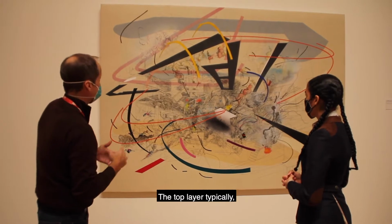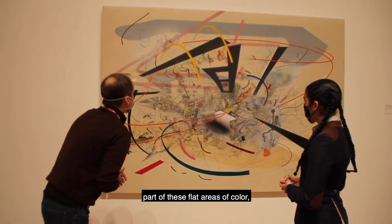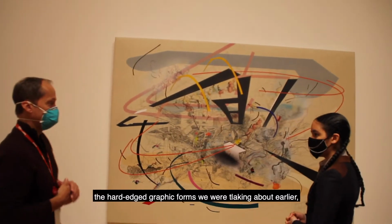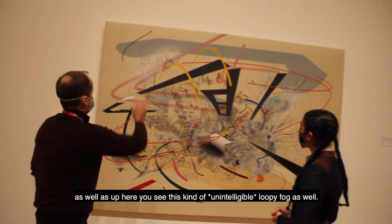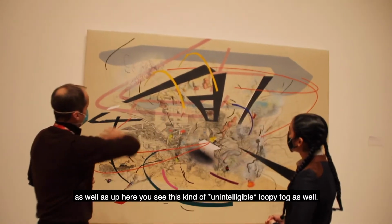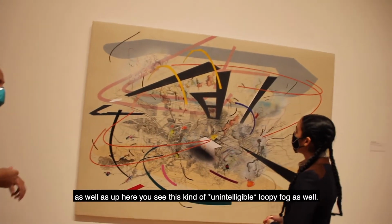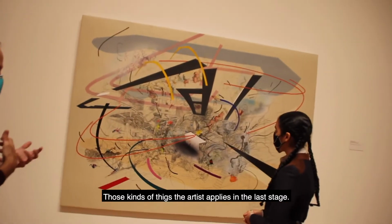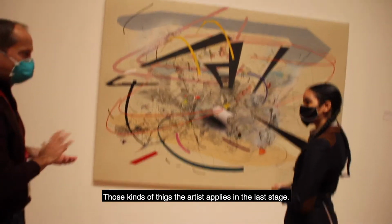The top layer typically are these flat areas of color, the hard-edged graphic forms we were talking about earlier, as well as up here you see this cloudy, milky fog, those kinds of things. The artist applies as the last stage of the painting.